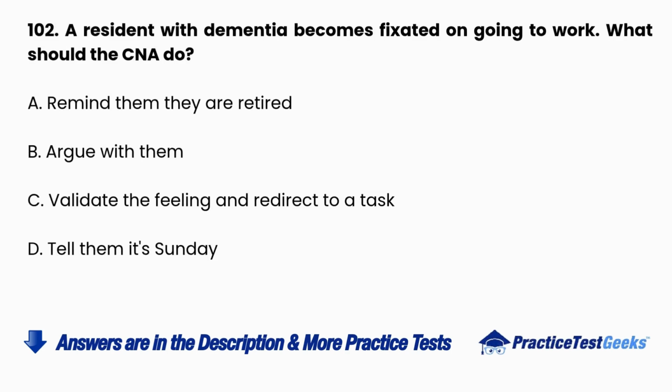102. A resident with dementia becomes fixated on going to work. What should the CNA do? A. Remind them they are retired. B. Argue with them. C. Validate the feeling and redirect to a task. D. Tell them it's Sunday.